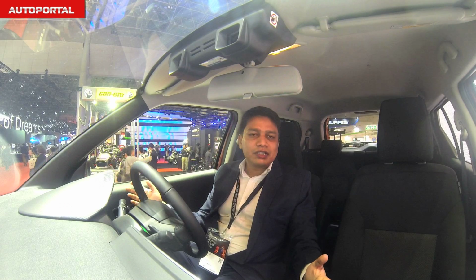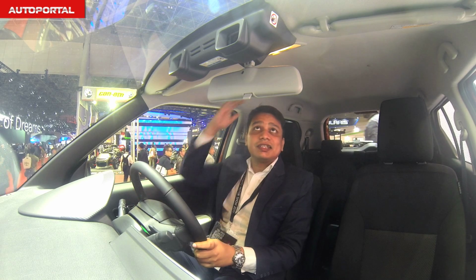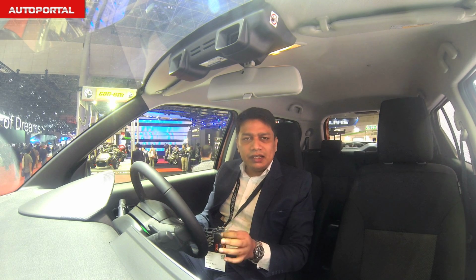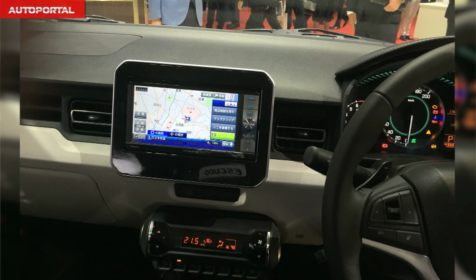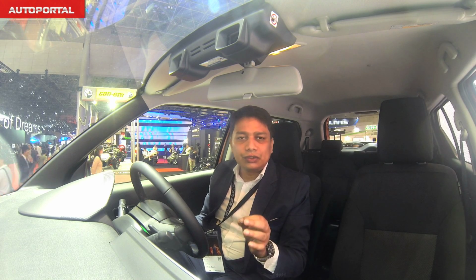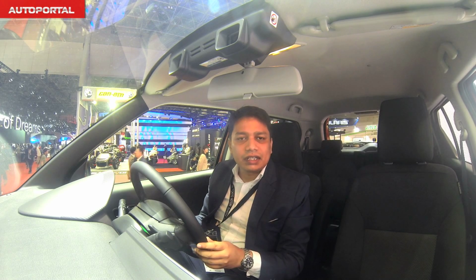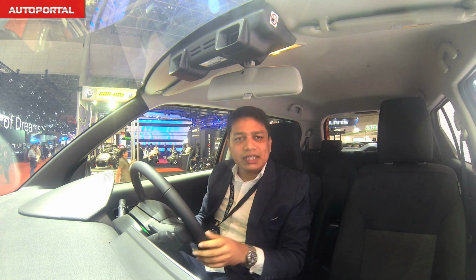Well, so here I am now inside the cabin of the new Ignis, and as you can see, headroom is more than adequate. It's a very stylish place to be in, and the version over here that we are sitting in has this huge touchscreen device. It is, of course, like an iPad, which houses all the controls for this car, and this, of course, is something that we have seen on the newer Maruti cars like the S-Cross as well as the recently launched Baleno. And who knows, this system might make it onto the Indian version as well.